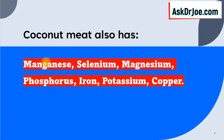Now, not to be left out, coconut meat does have some minerals as well in the form of manganese, selenium, magnesium, phosphorus, iron, potassium, and copper.